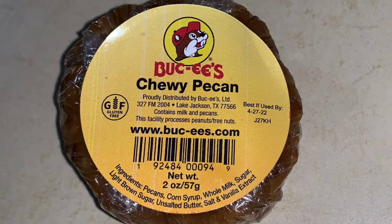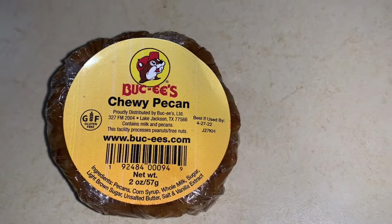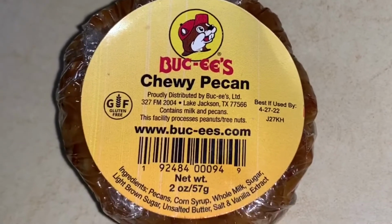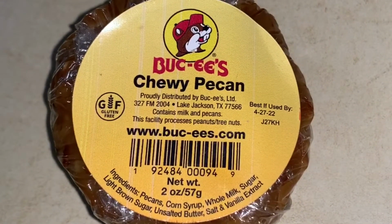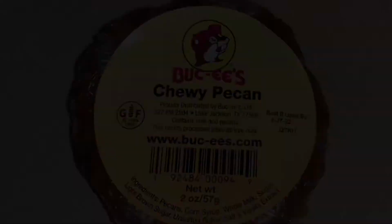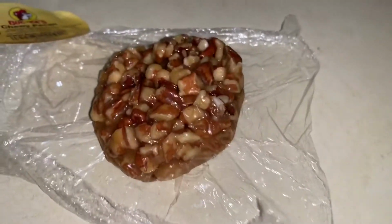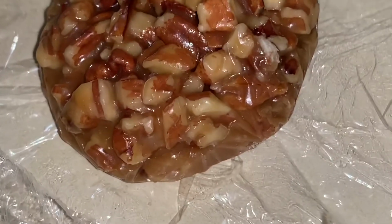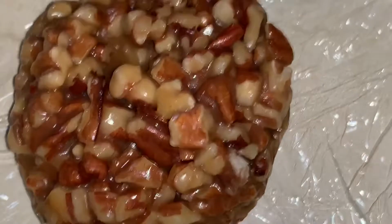If you have never been to Buc-ee's or you are planning a trip, I have to tell you about this chewy pecan delicacy that I picked up on my recent trip to Buc-ee's here in Georgia. So I was quite intrigued. Upon opening, I got the smell of butter, which almost came across like a toffee.